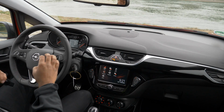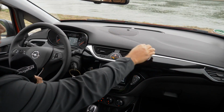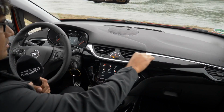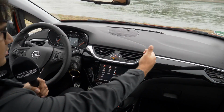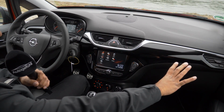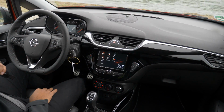Apart from that, the top of the dashboard has a slightly better, plusher material than we saw on the doors. It's a little bit soft to touch. There's a dash of chrome design element on the top, which kind of breaks the monotony. There's also different colors and textures, for example, this piano black glossy inlay across the front. Let's take a look at the dashboard before we go to the side.